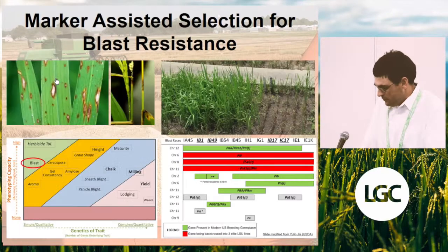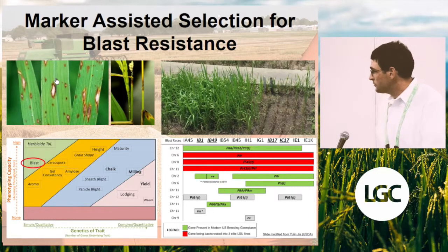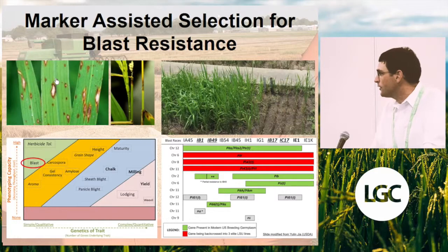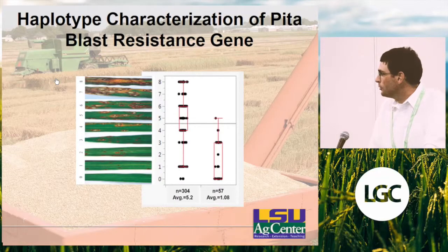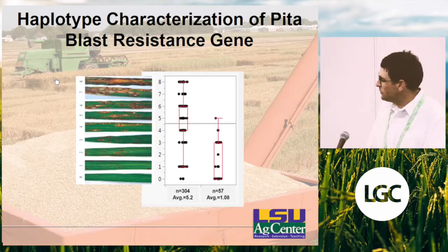The gene I'm going to give an example of is this gene called Pita. It's a very common gene people working in rice would be familiar with. It gives very broad spectrum resistance to blast, and it's been deployed globally. So what we typically do to develop and validate our trait markers, we characterize all the haplotypic diversity in our germplasm. In our germplasm at this gene, I think there are about 5 haplotypes, but 3 of them are at extremely low frequency.